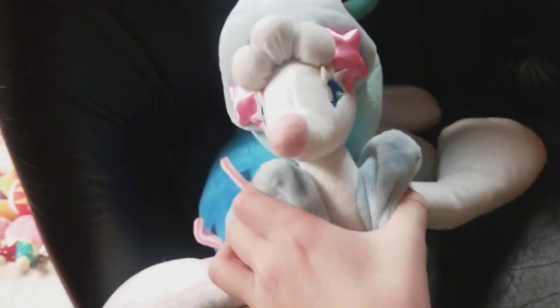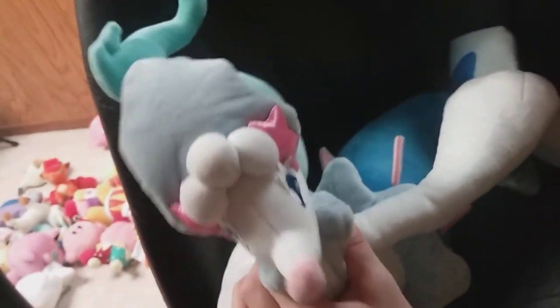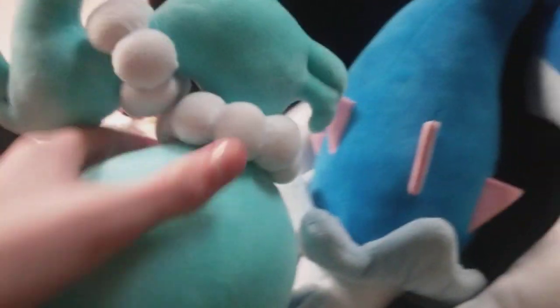Now his final evolution. Dun, dun, dun, dun, mermaid seal. You can hear it moving. Here is the mermaid seal. Its tail.